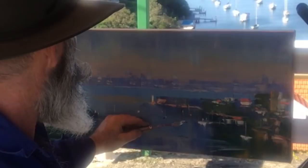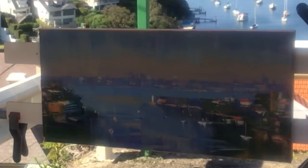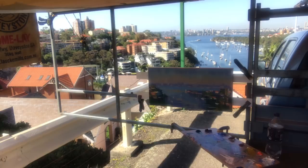Just some downward marks to get the reflections of those yachts. Just pull down through the wet paint. Fine horizontal line for a powerboat just moving along in the distance.